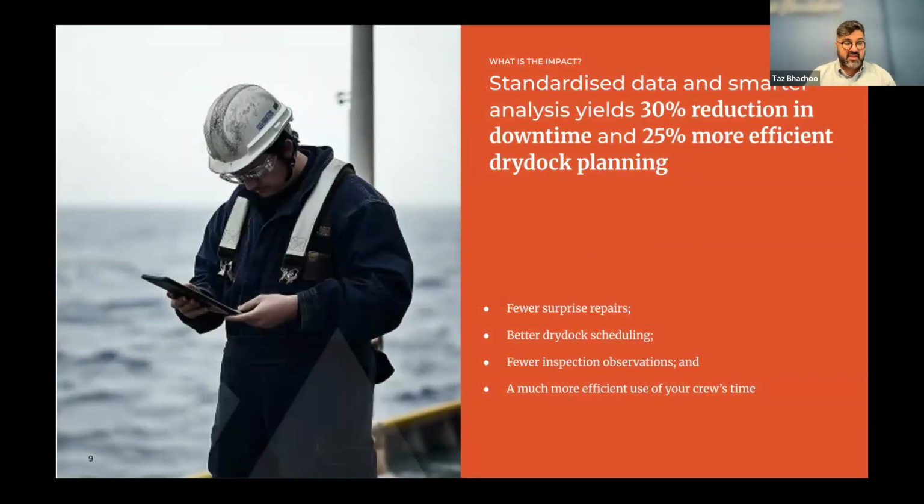The results speak for themselves. An ABS survey in 2022 showed that ships using predictive maintenance reduced unplanned downtime by 30% and were able to optimize dry dock planning by 25%. These aren't theoretical statistics, they are actual bottom line gains.